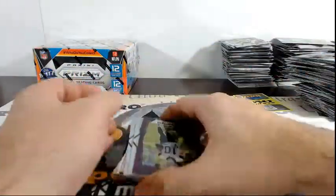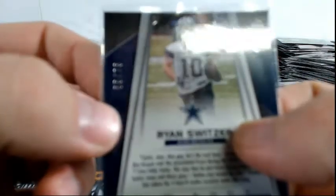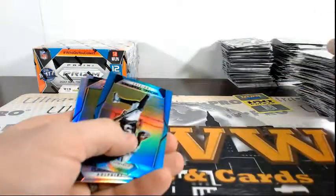Rise up, JJ Watt. Insert there for the Texans. And a Ryan Switzer. There's your Cowboys. Better late than never there, Maddie. Purple cracked ice, 55 of 75. Ink would be nice, but that's a start. Blue Crabtree, get your chain yanked, 199. How many L's can he take?